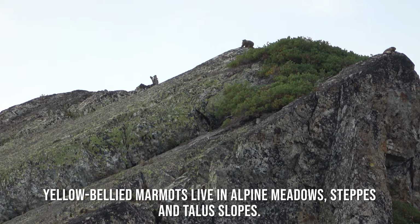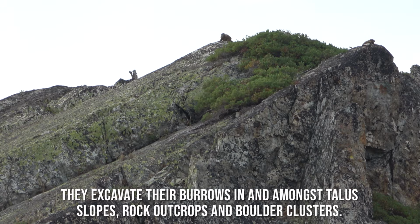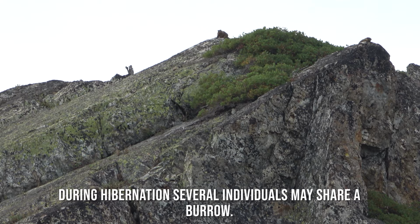Yellow-bellied marmots live in alpine meadows, steppes, and talus slopes. They excavate their burrows in and amongst talus slopes, rock outcrops, and boulder clusters. During hibernation, several individuals may share a burrow. They can live solitary, in pairs, or in colonies.